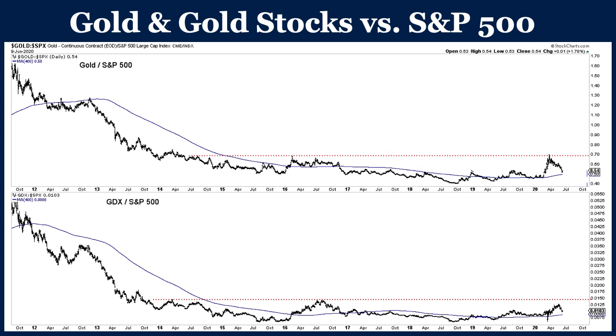And gold's potential measured upside target in nominal terms, if it breaks above 1,900, is 2,750. So if we see that ratio there at the top break 0.70 at some time in the next year, then gold could have a chance to get to that 2,700 target in the next couple of years.